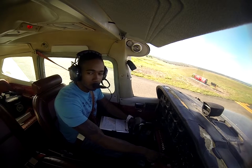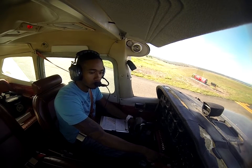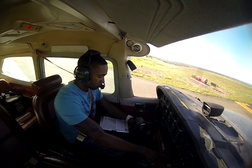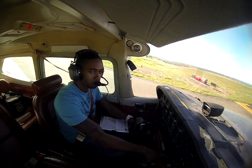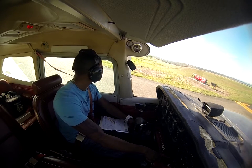Helicopter 1 Alpha Papa, landing at the ramp will be at your own risk, wind 170 at 4. And Metro altimeter 2994. Landing at the ramp, at your own risk.